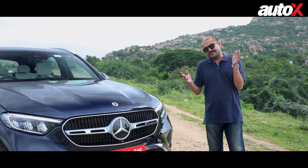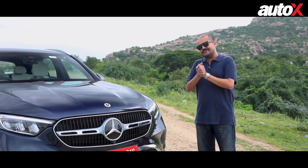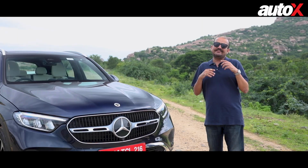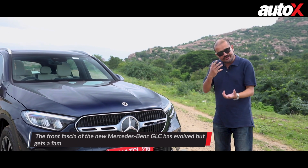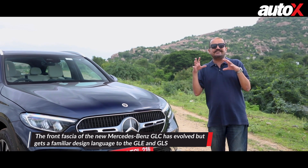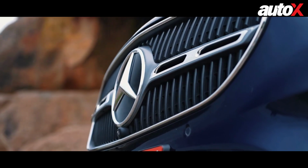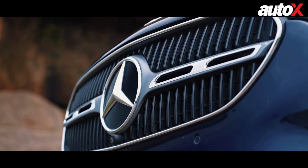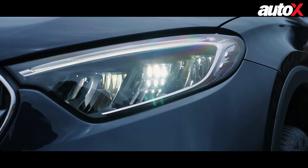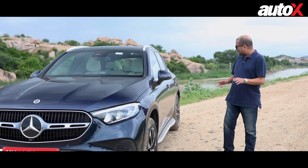We'll first have a look at the exterior design of the GLC before we get inside. And I would have to say, at first impressions, I think Mercedes has played it a bit safe with the design of the GLC. It's an evolution of how the older GLC was. It has more cues that ties in the Mercedes design look from the GLE, the GLS. You get a new grille, a big three-pointed star up front. There is a bit of chrome, but I think it's quite restrained. Of course, you have LED headlights. You get 19-inch wheels, which actually look quite good. The dual tone finish is quite fantastic.